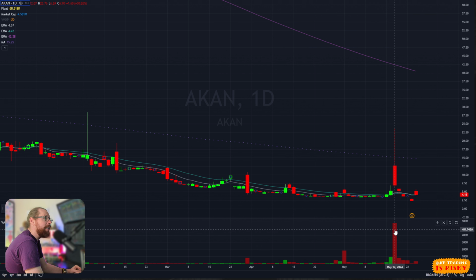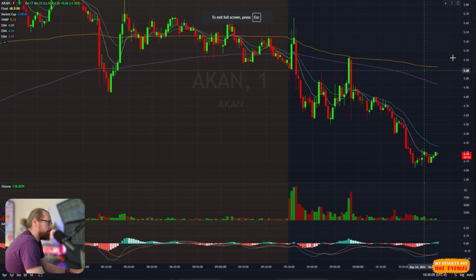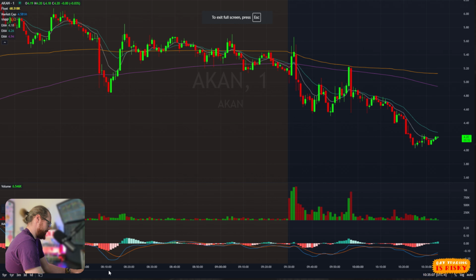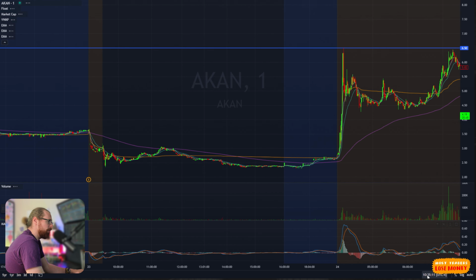So they do the 40-to-1 reverse split and it starts popping up. And when I sat down and I decided to come over here actually at about 6:45 because this looked so good, I took my first trade at $5.30 on this. I got in right here. It was right about here on this micro pullback. That was my first entry.